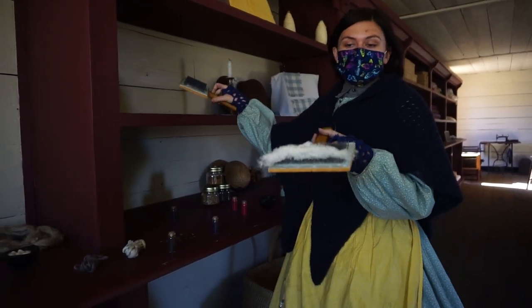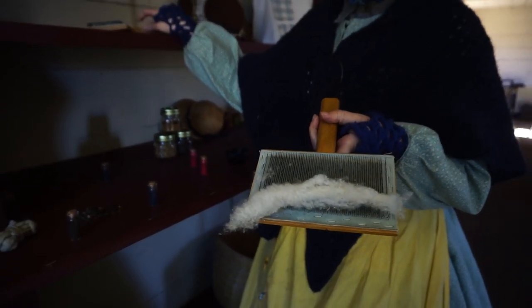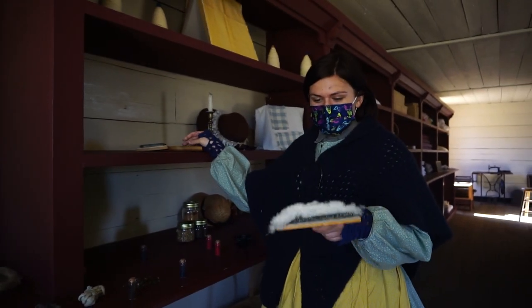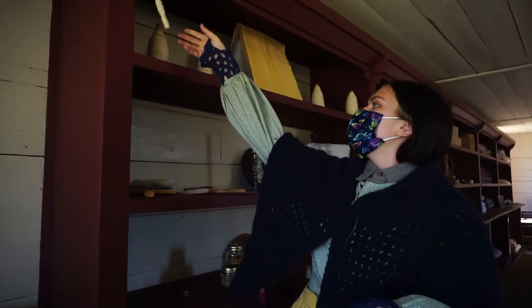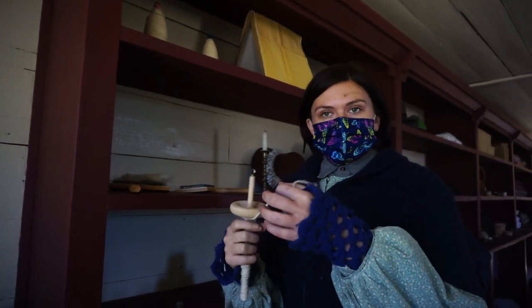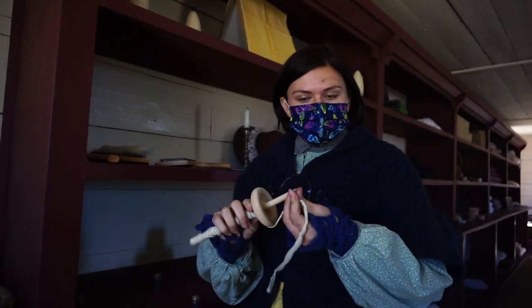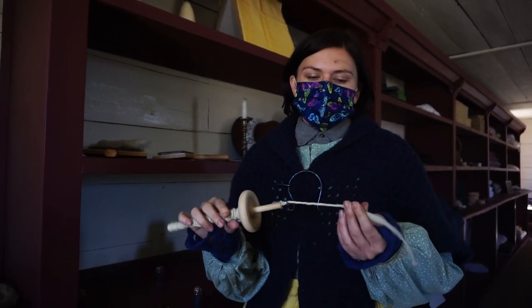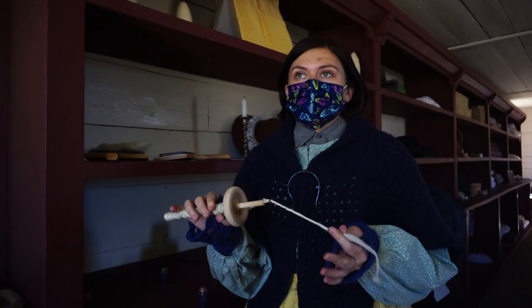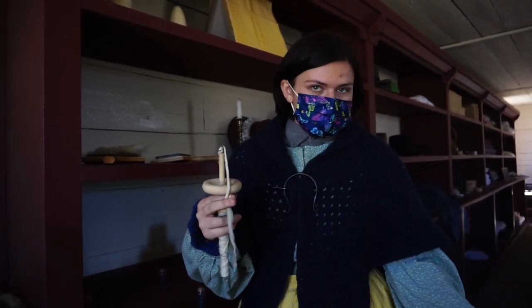Now, if you are a quilter, you can stop here. This is your batting. This is what you use to line your quilts with. Okay. But if you're a spinster, the work has only just begun. So that is what you're going to take and spin into your thread. Now today, I happen to be working with wool, but all spinning pretty much works the same way, whether you're working with cotton to make thread, wool to make yarn, or even a large rope like this.